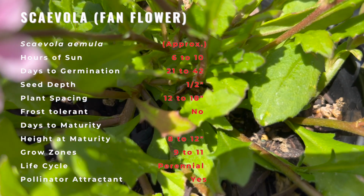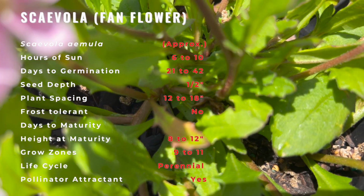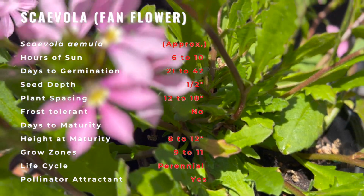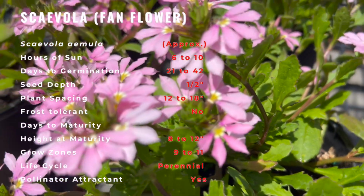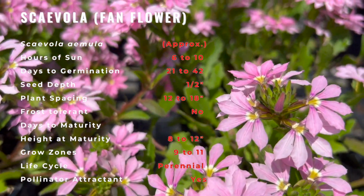The 2-inch rounded leaves have slightly toothed margins on prostrate, trailing stems. It is a warm-weather perennial or small shrub that is often grown as an annual flower. It is an excellent plant for any region with warm summers.